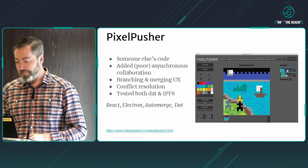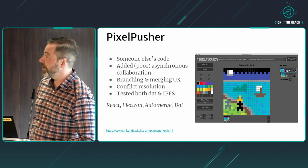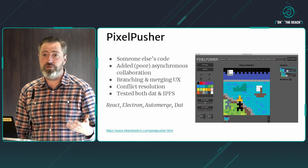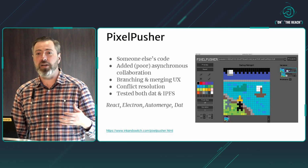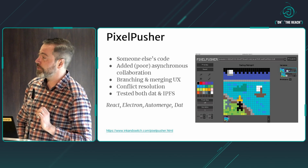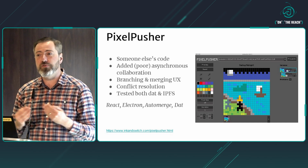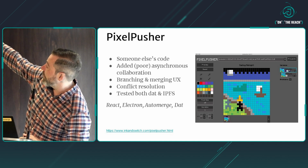Our next prototype here is Pixel Pusher. This is a pixel art editor, and the real goal here was, okay, we'd done it once, but we wanted to try using somebody else's code and make sure we weren't cheating too much by picking a problem that we had control over. This is a really fun one to play with, but it was the first time we started to explore what it looks like to have branching and merging, almost version control over your pixel art. And so you can see some evidence of that on the side.